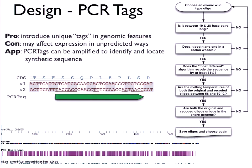So back to our design tasks, the PCR tags are the unique tags we put in so we could find any gene wherever it went. So remember, when we pulse with Cre recombinase, some of these genes are going to disappear. So we want to have tagged them so that we can tell very easily with a high-throughput screen which ones disappeared from which strains of yeast.